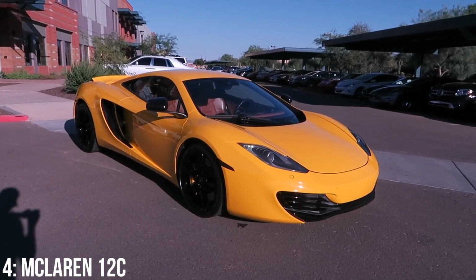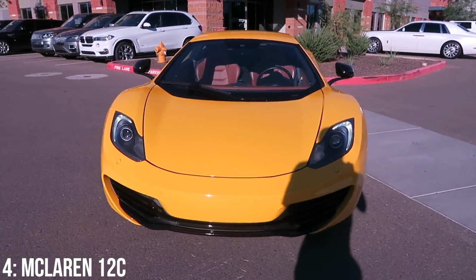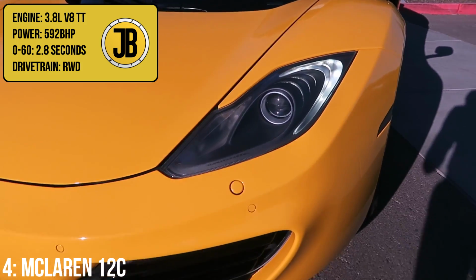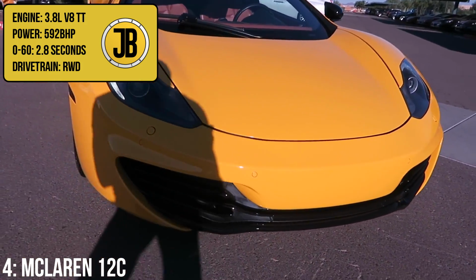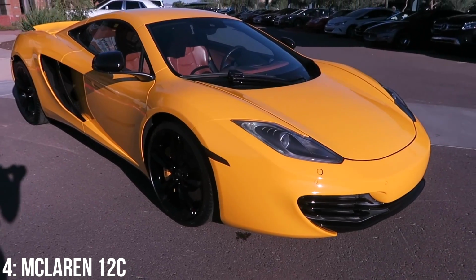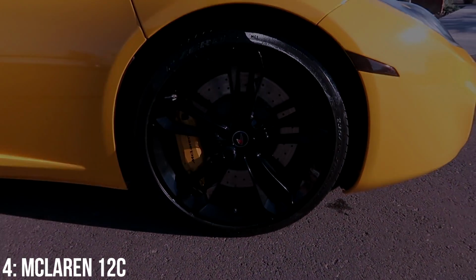The 12C was actually the first production car ever to be entirely designed and built by McLaren, and it hosts the 3.8 litre twin turbocharged V8 that you'll find in the majority of McLarens ever since, which puts out 592 brake horsepower and takes the car from 0 to 60 in 2.8 seconds, according to tests by Drag Times. It's quoted at doing 207 miles per hour, but another test got the car up to just over 218 miles per hour, which is not messing about kind of speeds.